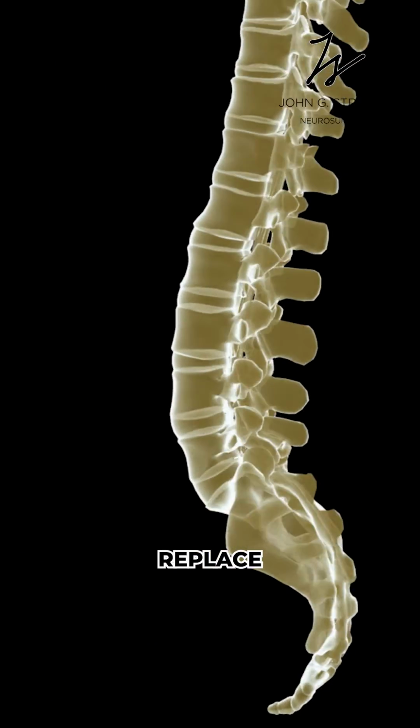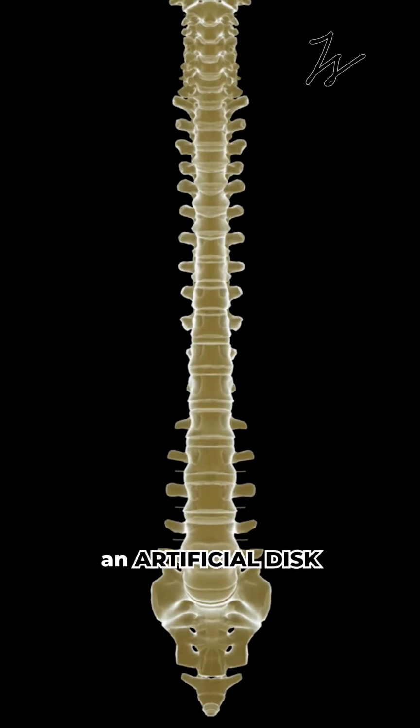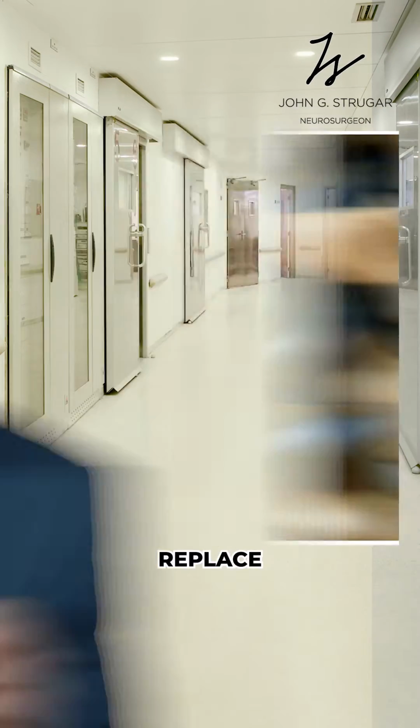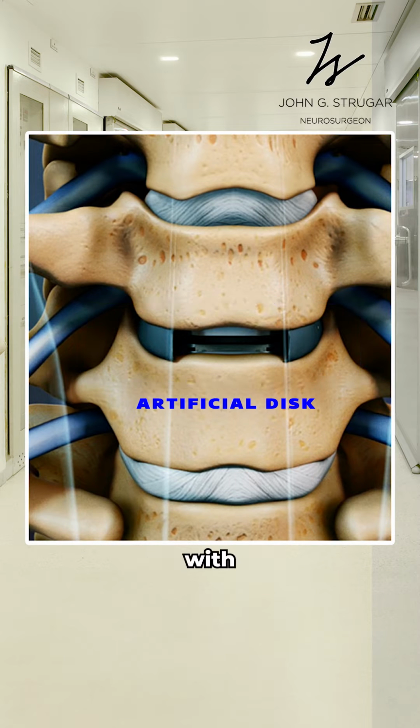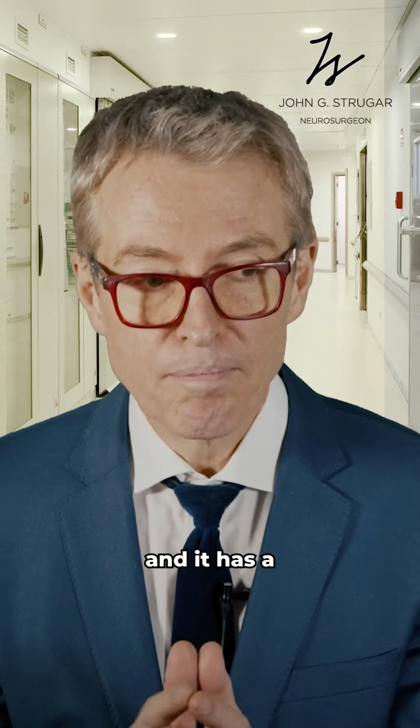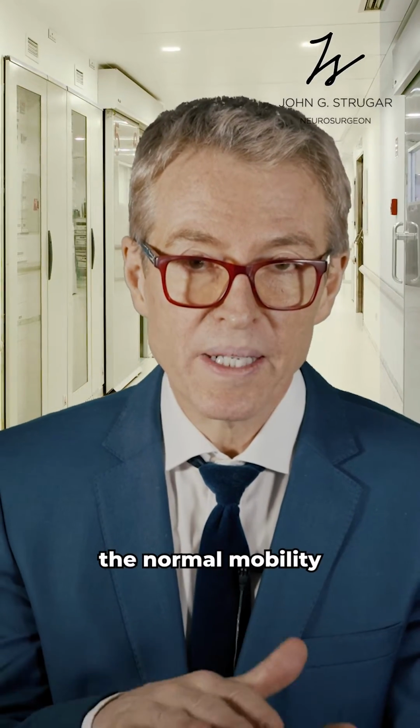We can actually replace a normal disc with an artificial disc. It maintains range of motion, it maintains excellent mobility. So we basically replace the patient's normal disc with a disc that's made out of composite. It has some titanium and it has a polymer that mimics the normal mobility of the disc.